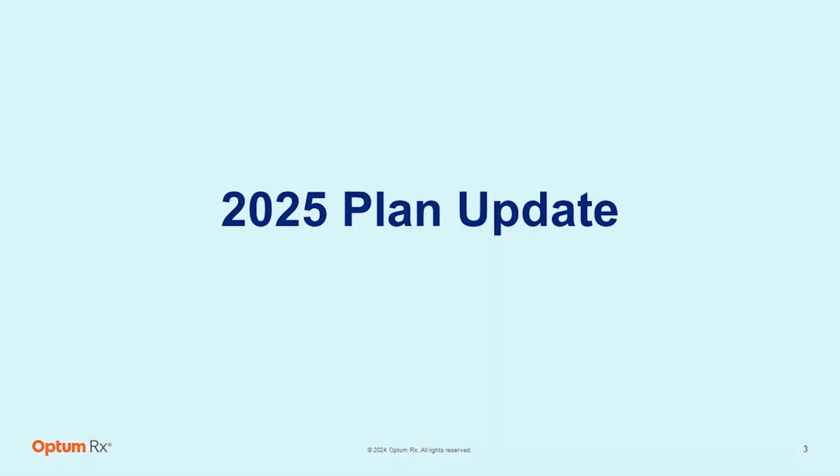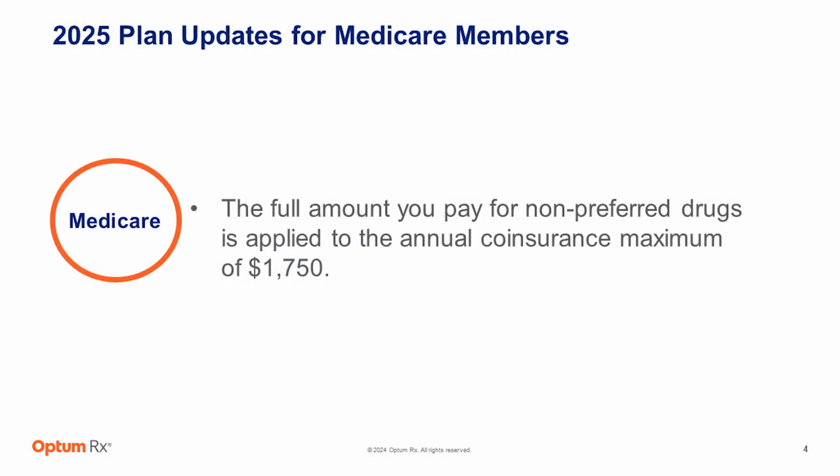We will now discuss the 2025 plan update for members with Medicare. For 2025, the full amount you pay for non-preferred drugs is applied to the annual coinsurance maximum of $1,750. All other aspects of your plan remain unchanged.